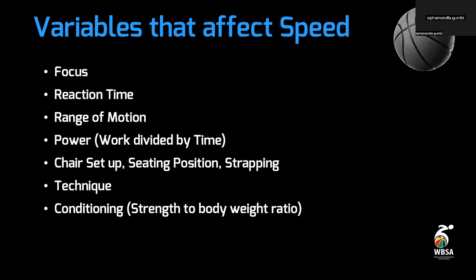So your body, your conditioning: are you overweight? Okay, are you underweight? Therefore, that much body fat, or missing body fat, does affect your pushing, because you're carrying a lot of weight. Unfortunately, your speed will be compromised. Your agility will be compromised as well. So it's very, very important that you look at this.